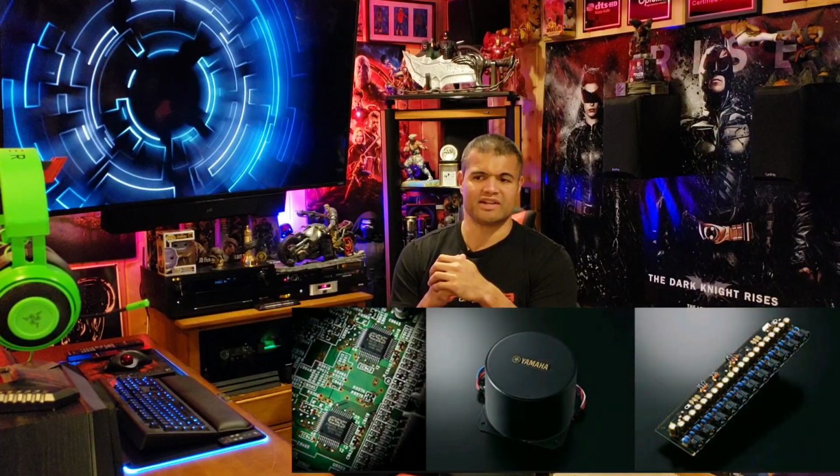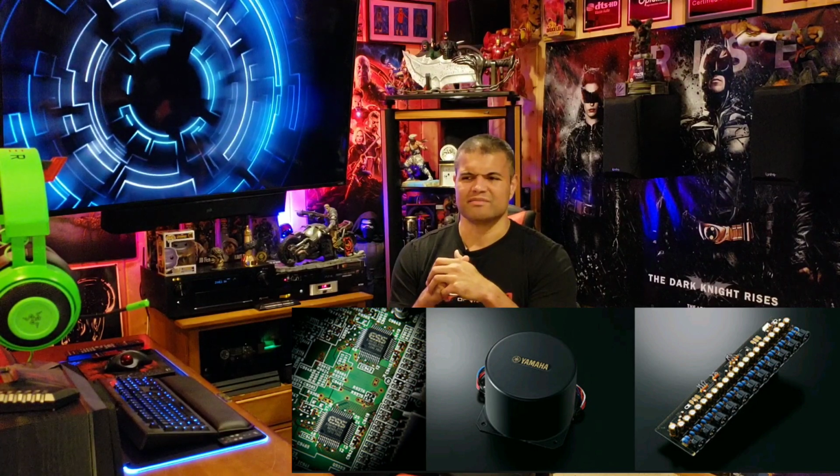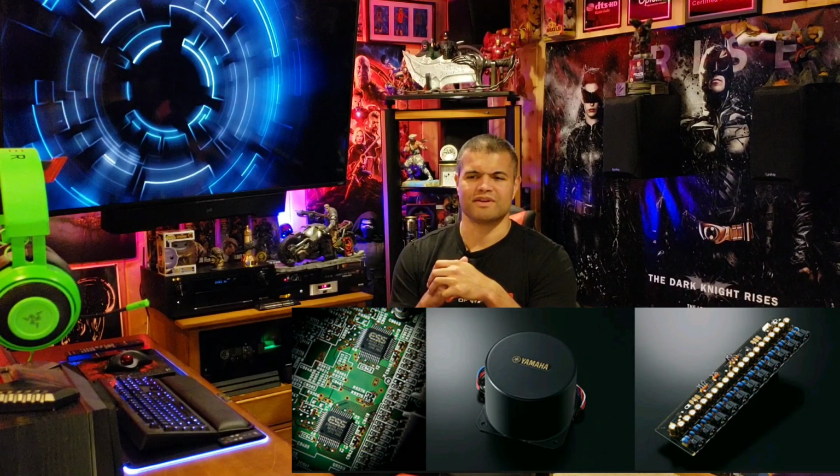Looking at the specs in this Yamaha 5100, the DACs they use on all channels, these Saber chips, the performance of sound you can get from these chips and the hardware inside this processor is just staggering. The calculations they can do set this one above the Onkyo as far as processing goes. The inputs and outputs are very similar.